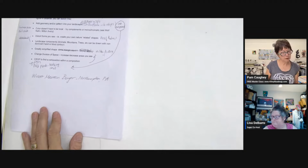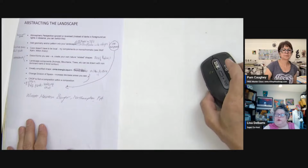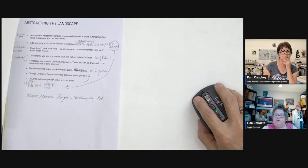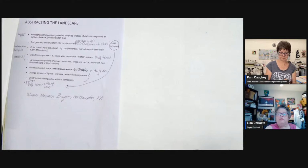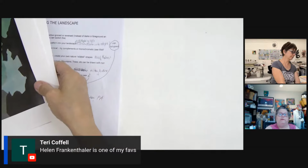Any questions so far? Has anyone tried any of those things? Lori said it reminds her of some Richard Diebenkorn art, which of course she loves. Large shapes are in her future. Lisa, if you want to pin any comments, that would be great too. And Terry Koffel, is that how you pronounce your name, Terry? She says Helen Frankenthaler is one of her faves.